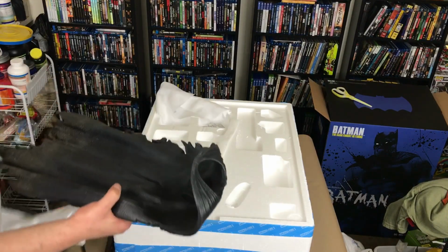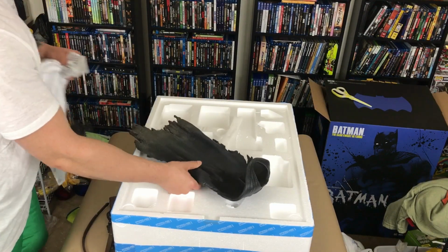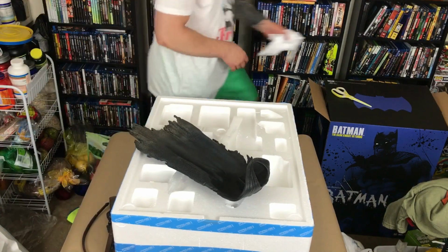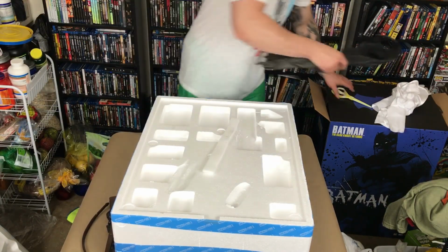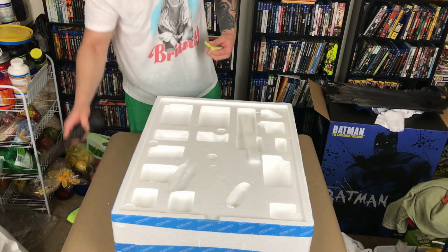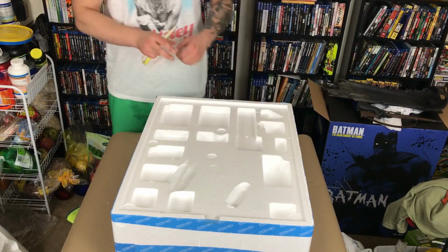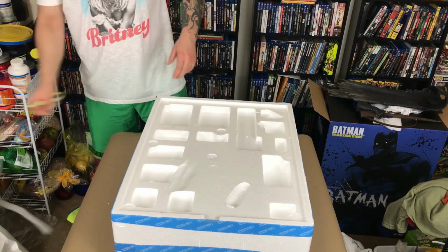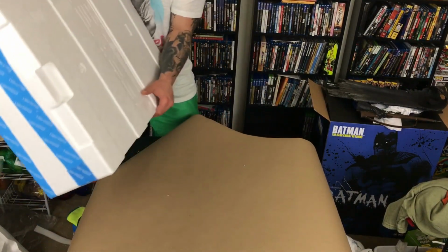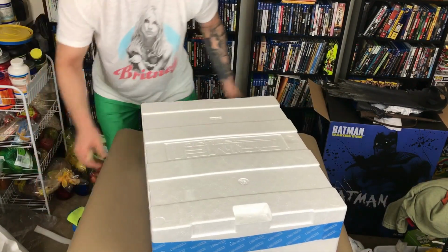Alright. Let's get all these little gel packets out of the way. Let's get this stuff moved. I have so much silk, or whatever that may be, from owning Prime 1 statues. They pack these things at the same quality of their statues. So when you see a company not packing something to a high degree, most likely their statue is going to rival that packing quality. Kind of messed up my table here. Let's go ahead and fix that.